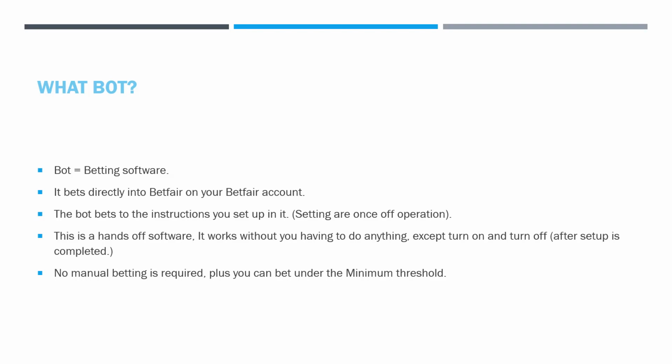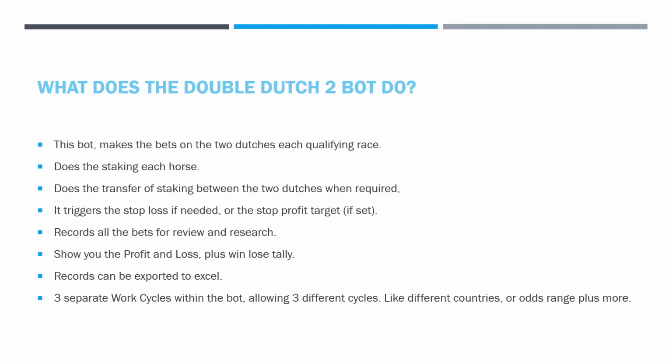Plus, it can bet under the Betfair minimum, which is very important. If you're doing Dutching, say you're Dutching 7, 8, 9, 10, 11 horses in a race, then you're not going to be wanting to bet the minimum on the 40 to 1 horse, eh? So that is a very important part of the betting bot.